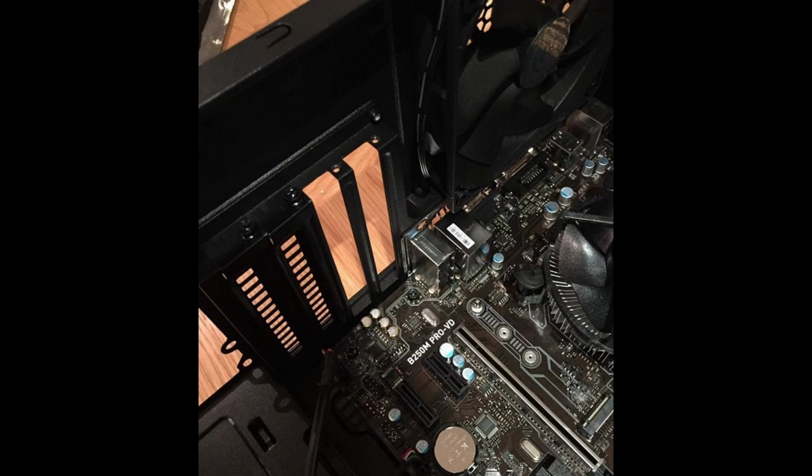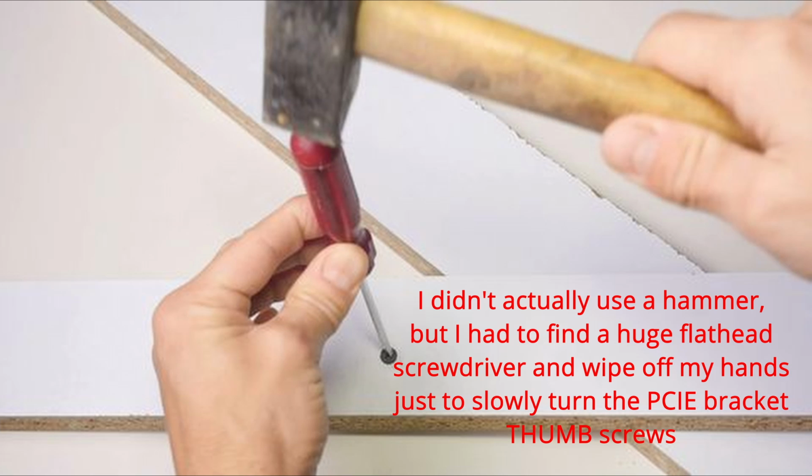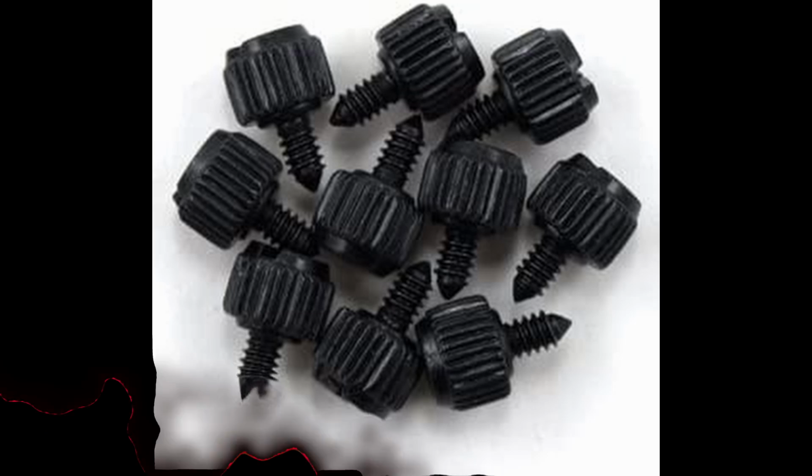Another issue is the slot screws for the graphics card and the Wi-Fi card. They required a big screwdriver and about 500,000 foot-pounds of torque to untighten for the first time, which is a little bit more than it should be for thumb screws.